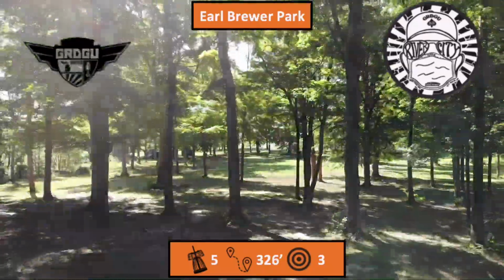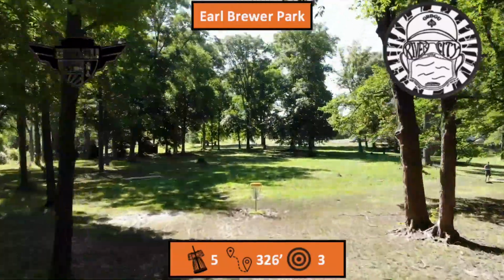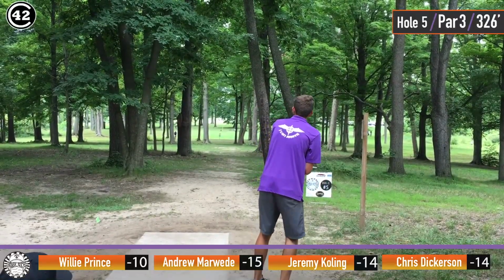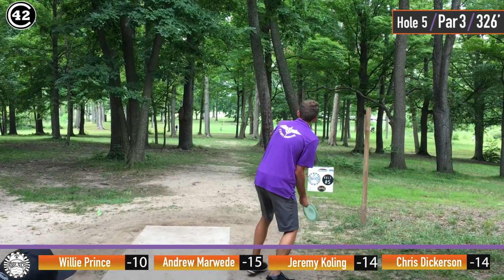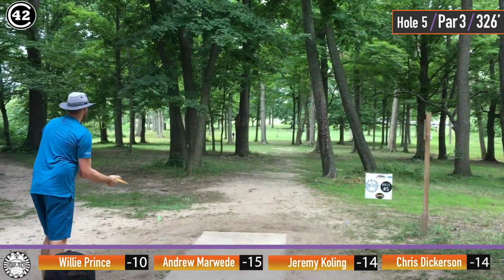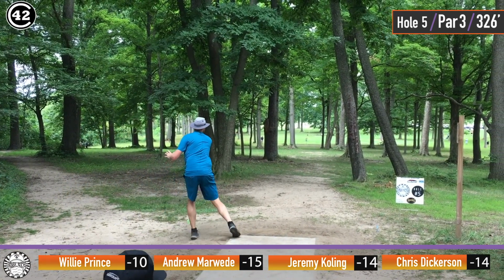326 feet straight down the gut here. Really just have to hit a gap. A couple of lines: there's a forehand Anheuser play, also a backhand mid-range, the two most common plays. Marwede going with the first one, trying to flex his Sexton Firebird. Yeah, and he knew it right out of his hand. Yep. He had a bit of a late release, got a kick to the right side.